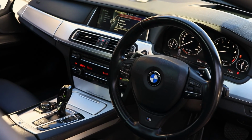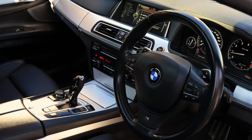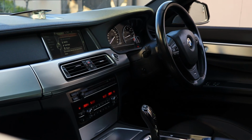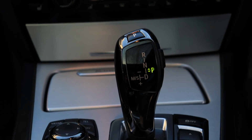The interior is a lovely place to sit. Well cocooned and insulated, really a comfortable place to be. Although it has to be said that an S-Class feels more posh and more insulated and luxurious overall. It feels better, in a word, than the 7 Series.